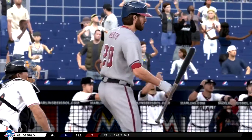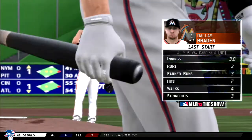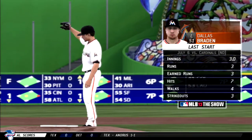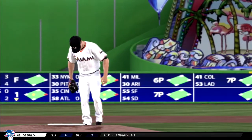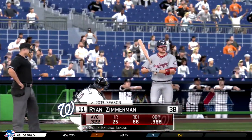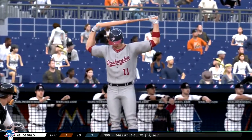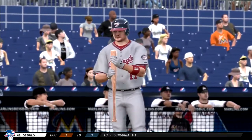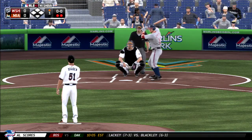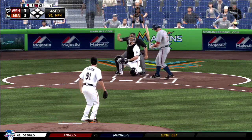Looked like the cut fastball there, and he got him to swing through it for the second out. There are the numbers from the last time out, and he was pretty lucky to get that no decision, all things considered, because he was knocked out of the box pretty early. Ryan Zimmerman will stride in now as he'll enter play as the second leading hitter in the entire National League. Fastball's in there for strike one.